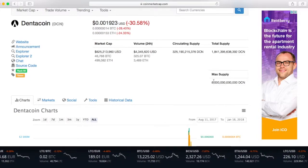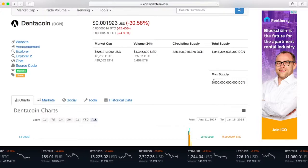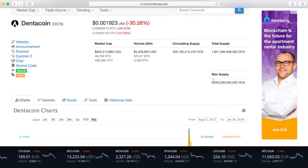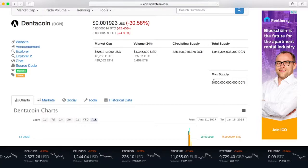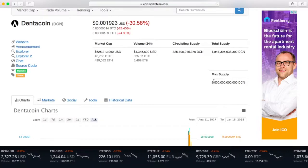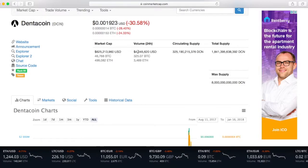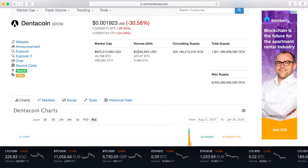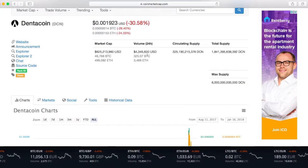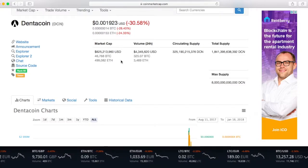Me personally, that puts me off a bit. I'd like a coin with not as much supply. I don't know, I just like the idea that fewer coins could make them more valuable. But anyway, I also look at the volume that's been traded in the last 24 hours. A decent coin in my book should have about 5 million US dollars traded in the past day. I mean, 4.3, I would still consider this coin.